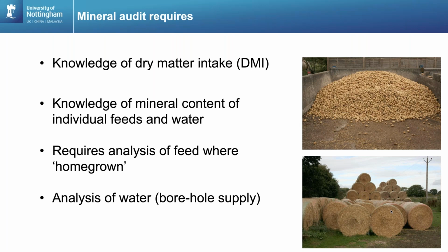We did analysis of water only on farms that were feeding from a borehole supply. There were also some estimates. So for intensive cereal farms that would be feeding straw, either regularly bedded on in straw pens or in racks, we estimated that the straw was providing 12% of the dry matter intake. So it's not a precise science, and there are some estimates, but it is a very valuable technique just to periodically check what's going on on your farm.